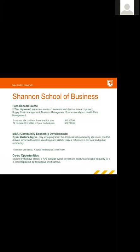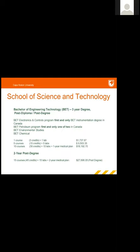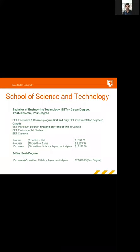Moving next, we can have programs related to science and technology. There are technical programs available in Cape Breton University. Number one, BET, Bachelor of Engineering Technology. Here we have a 3 years UG degree with 90 credits. And if you want to complete this within 2 years, you can get an exit after 2 years.